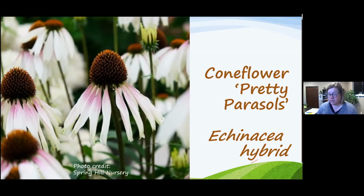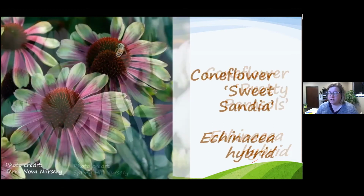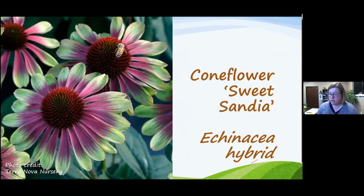So look for Pretty Parasols out there in the garden center, and then look for Sweet Sandina, which is another type. Sometimes I'm a sucker for green flowers, but I like the fact that these petals are kind of a little bit up. They look like a little open umbrella. This one's from Terra Nova Nurseries. It's hardy to zone 4, and it will be a pollinator magnet from July through October. So it keeps producing flowers for most of the summer and fall.